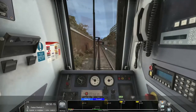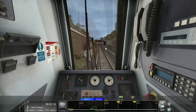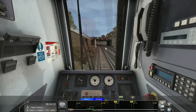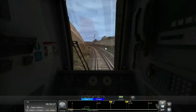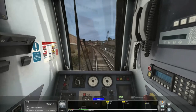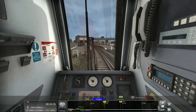This line's a very nice line. I do recommend getting it. I recommend the Portsmouth Direct collections because you do get the slam door units as well. You get the Verps, the SIG, and the 33 in the southeast, so that's not bad. Well, you also get the 33 in multiple different liveries, but it is what it is.